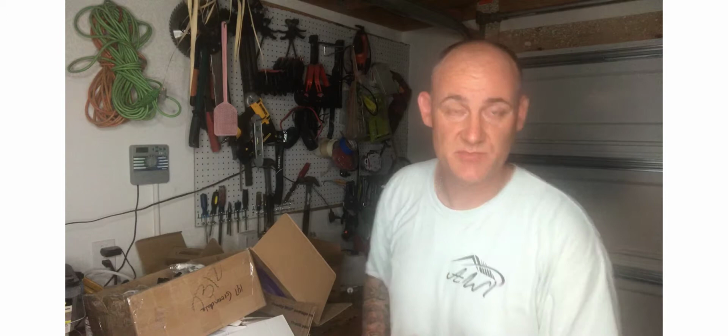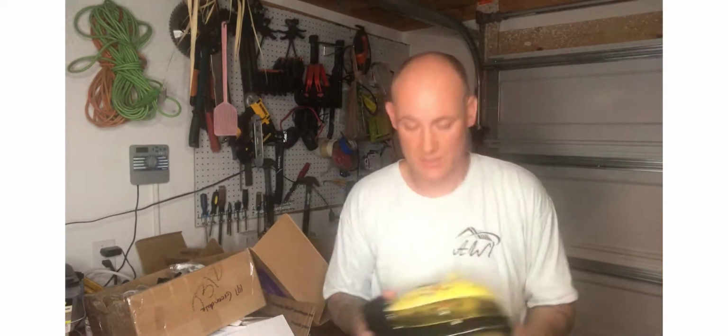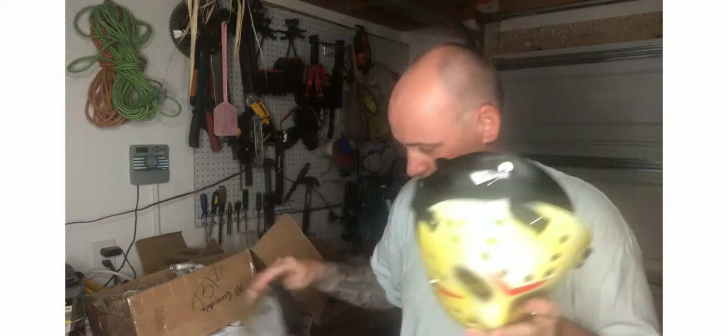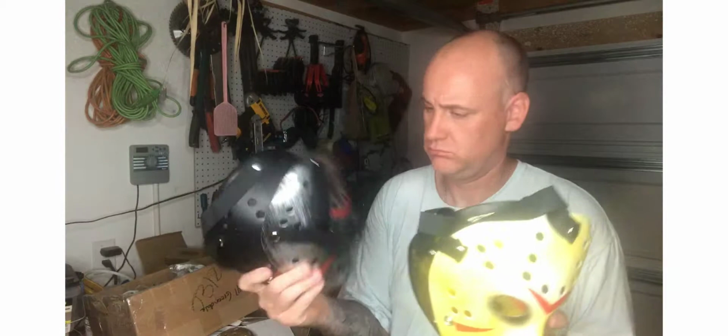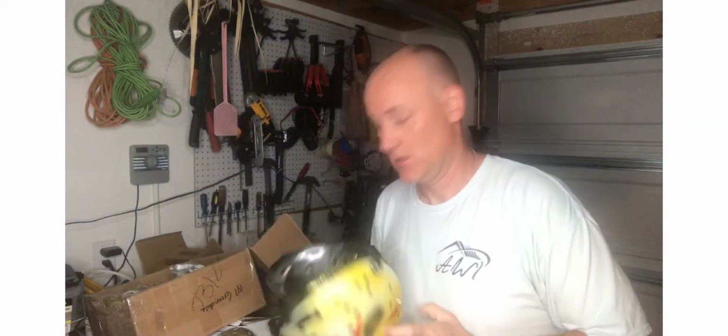Last but not least, you're probably not gonna be impressed, but I'm super excited for this build. I went to eBay and I got 6 Jason masks, all different. I got this muddy one, all black with red, silver with red, all black with silver. I got a gold one, and I got the dirty one. I got all 6 of these masks shipped from China for under $30.